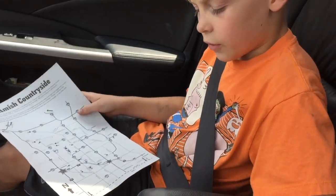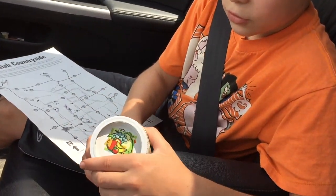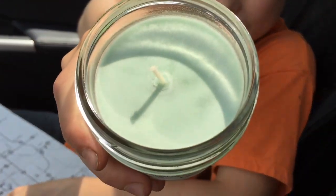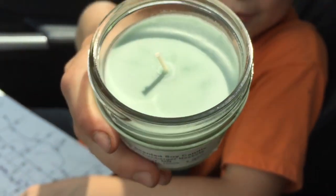And you see we also got a eucalyptus candle. It smells really good. That smells so good.